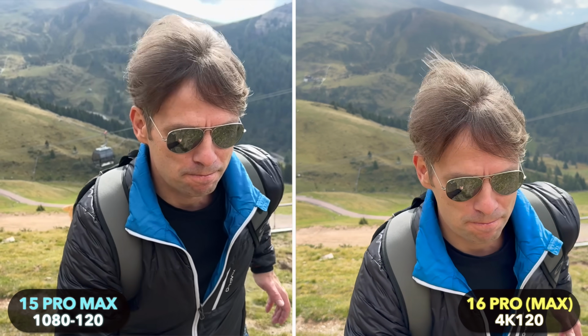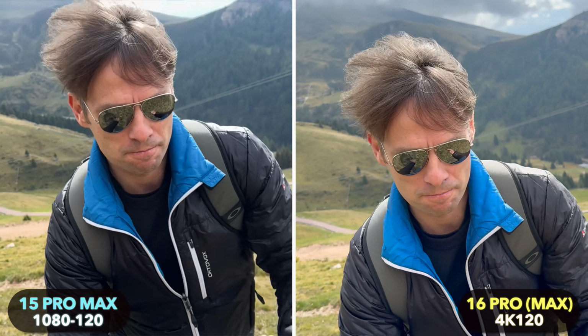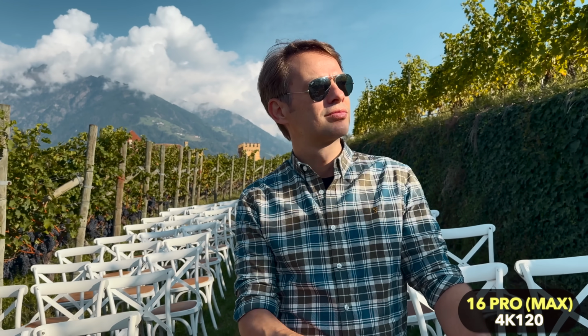The iPhone 16 Pro and Pro Max are now finally able to shoot in 4K at up to 120 frames per second. And in my opinion, this is one of the most important, if not the most important new camera feature of the iPhone 16 Pro and Pro Max.